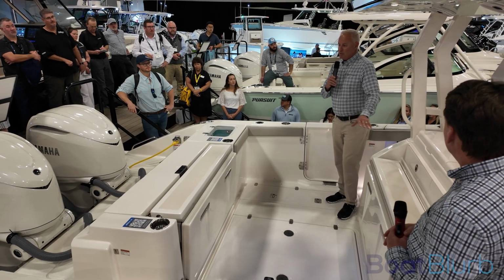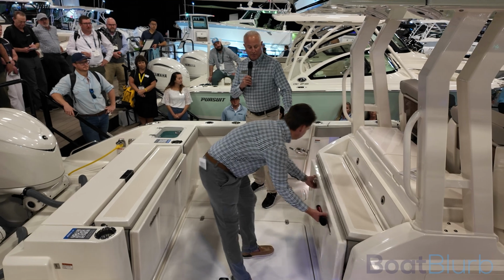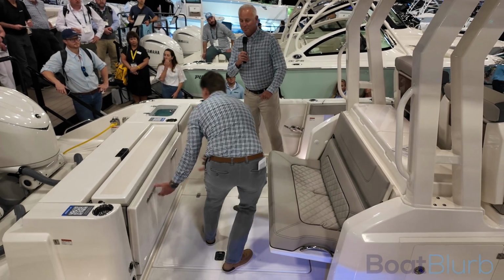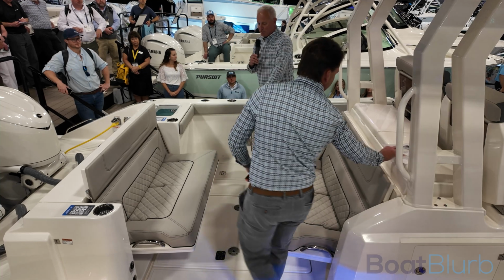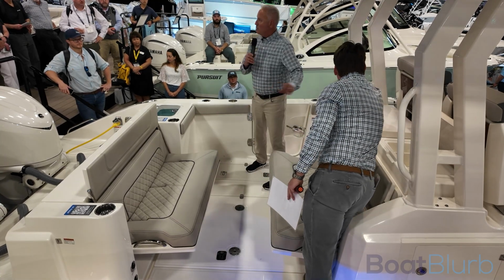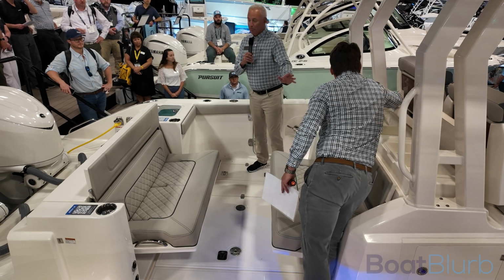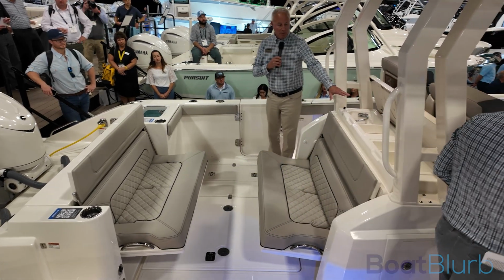And what's great about this is we have this super comfortable fold-out seating, both forward and aft, demonstrated by Chris. Thank you very much. And we still have two tables that go in place right here. There's two sockets on the floor, so you can actually take one table and move it forward and use it up in the bow area, or both of them up in the bow if you want to, or use it in the back. Entertainment center is wide open here, easy to get to.